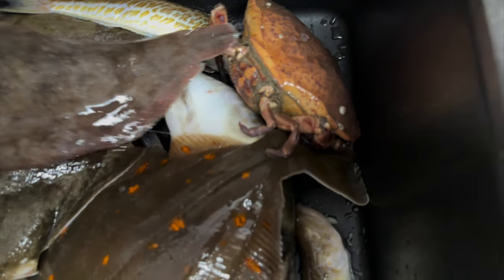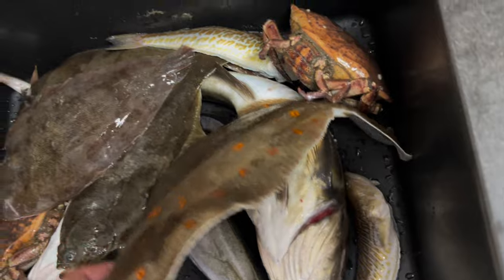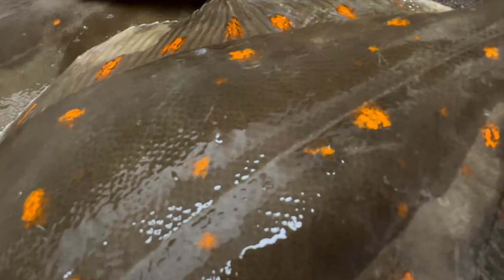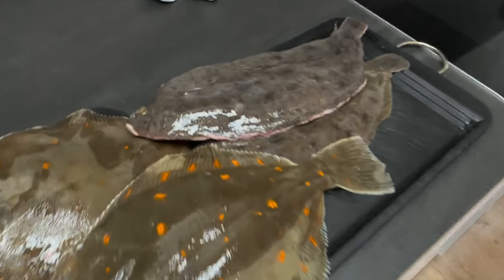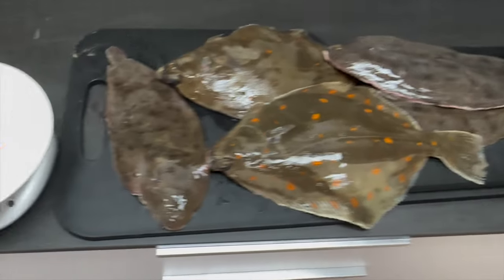We do have some more flounder to weigh. 756. Nice plaice. So yeah, I would say we did pretty good today. And we've actually got a couple more. Let's put them there. Look at that, a full day's haul.